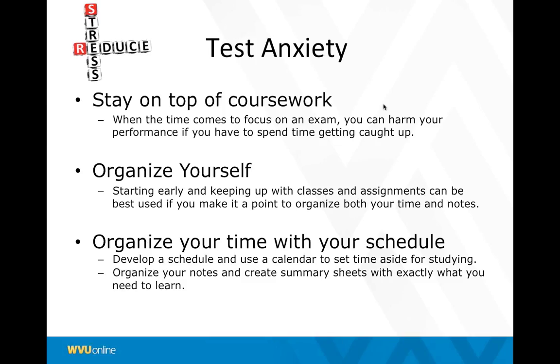If you know you have multiple things due in one week, you can get a jump start on that the week before. And like I said, organize your notes and create summary sheets with exactly what you need to learn. So when the time comes, you can just pull those and study straight from those notes.